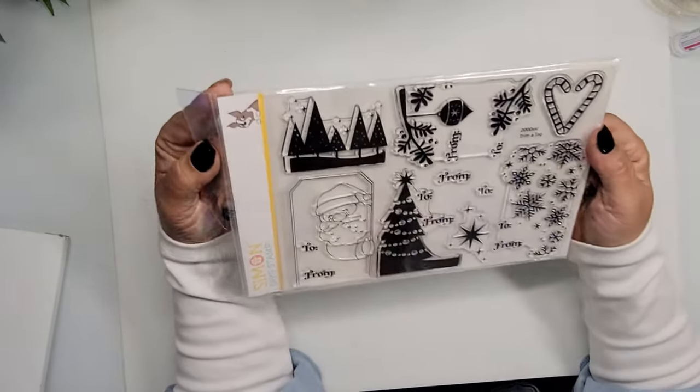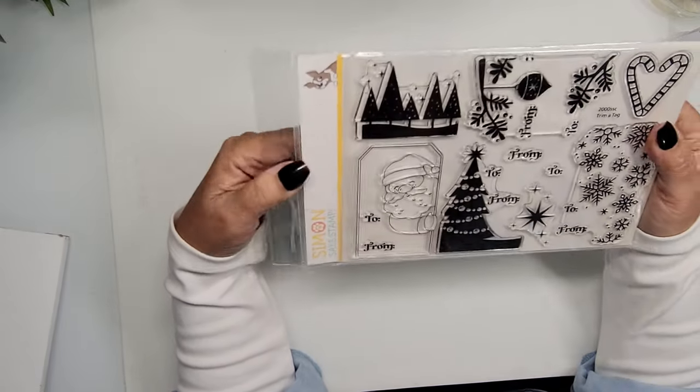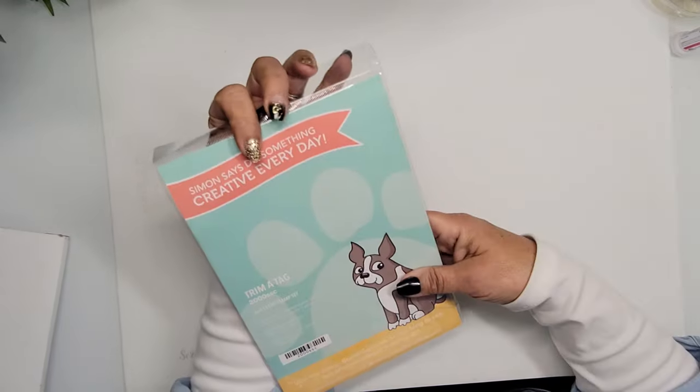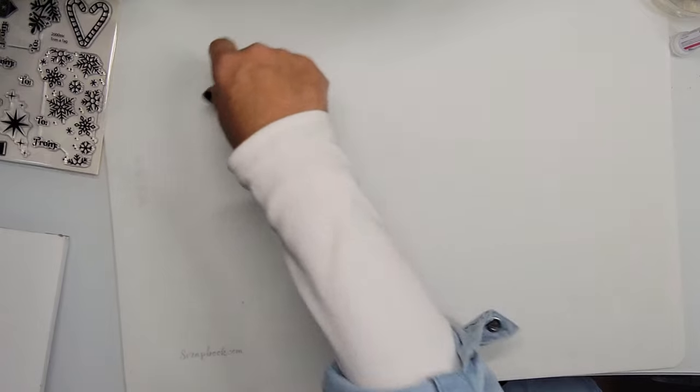But look how cute this is. That's why I don't remember, but oh my gosh, these make really stinking adorable tags. I really like it. So go Simon. Let's see if we make something with, oh my gosh. Oh, I'm excited. So there we go. Woohoo.